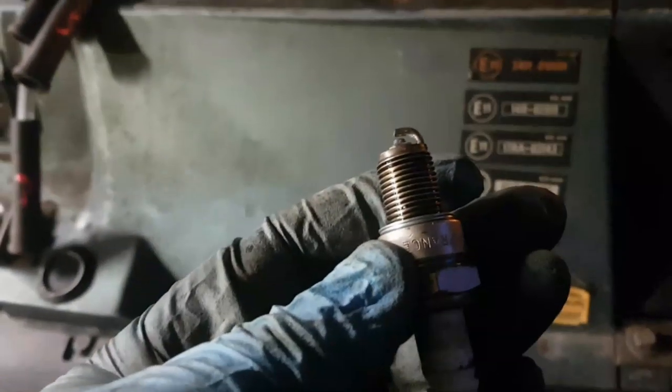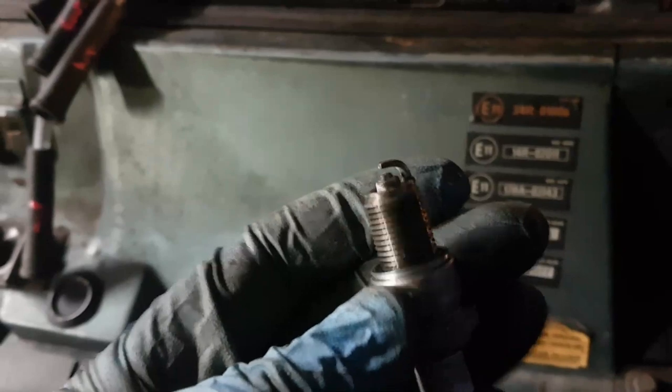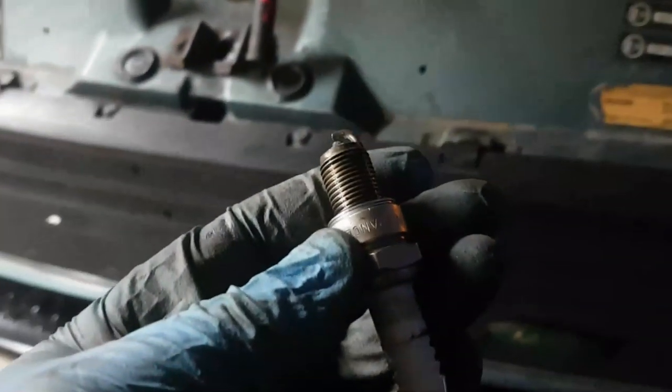Gaps are all 25 thou. I've been cleaning them all up and setting them to... On the EFI engines, they're 35 to 40 thou of an inch. They were all 25, or they are all 25 so far. I'm just cleaning them up with a little gentle wire brush around the end, just to clean any carbon away, and then fitting them back in again.